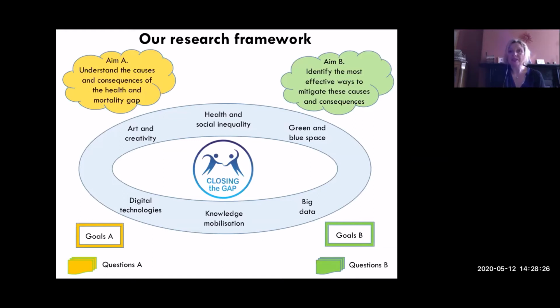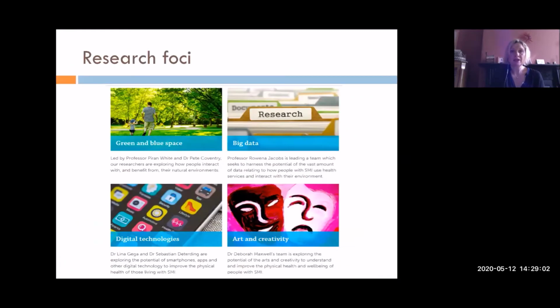We have some themes within our network. We have health and social inequality, green and blue space, big data, knowledge mobilisation, digital technologies, and arts and creativity. To find out more about our different themes, this is all detailed on our website, but just to highlight that these are our themes. Ideally, when we're looking for things, we're hoping that people will apply to one of our themes. Although if somebody comes up with an idea that really is still working within the area that we're working in and isn't listed, then that's fine too. So there we are, that just shows you a screenshot of our website and how you can find information about our different themes.